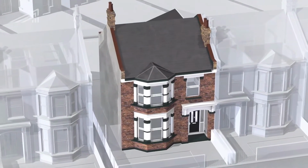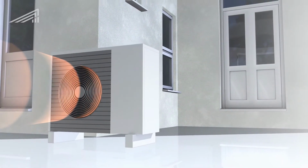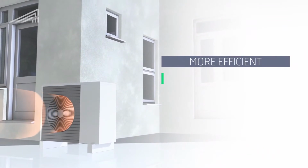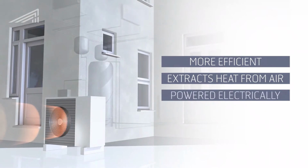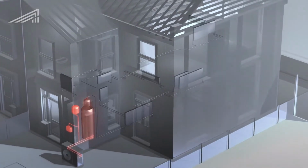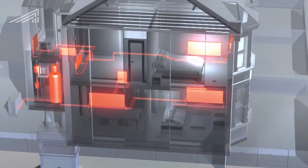Once these steps were complete, we were ready to move on to installing the energy-efficient technology that heats and powers the house. We chose an air source heat pump as the preferred source of heat and hot water. It's more energy efficient than a standard gas boiler, extracting heat from the outside air to provide hot water for the home. It uses electricity to run and can extract heat from air temperatures as low as -15 degrees. We installed a mains pressure storage cylinder. The heating is delivered through radiators designed to work with the low operating temperatures of the heat pump.